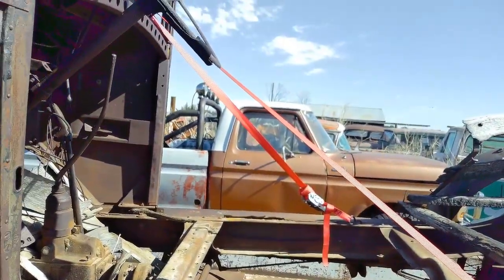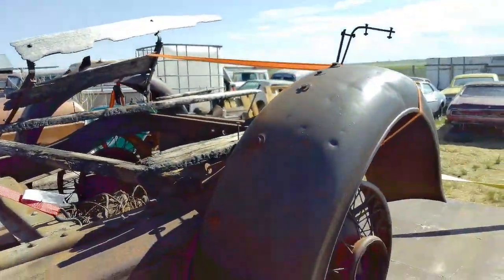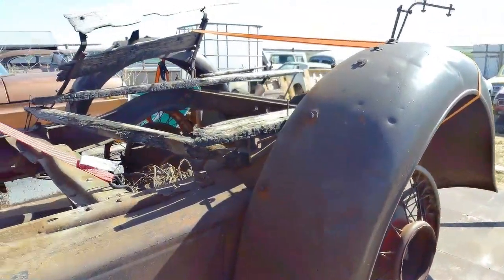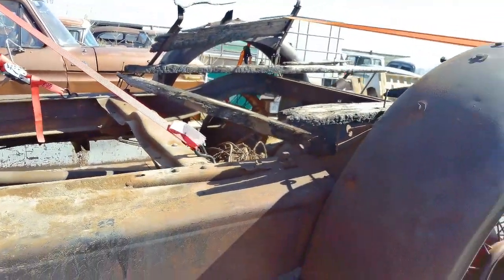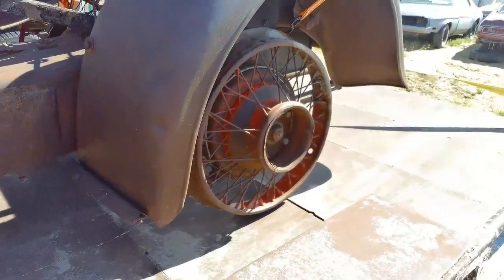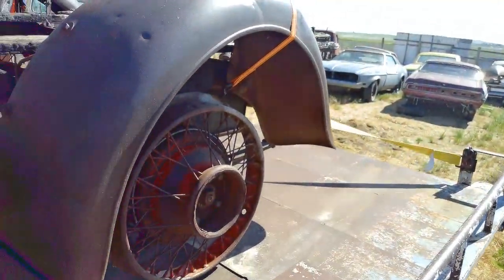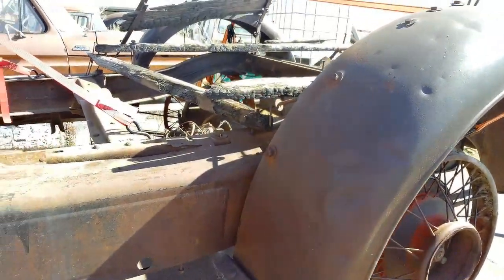Because now I gotta start taking some things off, security stuff, get the ramps down, and go from there. I don't know if I can even push this when it's on the rims. I might have to get the post and ratchet it back. But we'll see. We'll see.